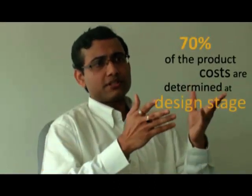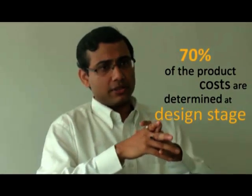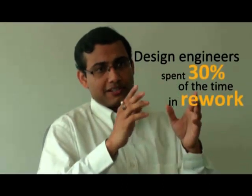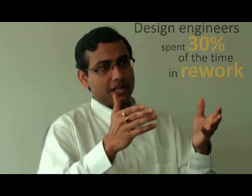Some of the facts that we have seen from many of the leading research firms and also from our customers, as we do a lot of surveys, is that 70% or more of the product cost is determined right at the design stage. Also, we have seen that more than 30% of the time for a design engineer goes in doing a rework. And also there's a lot of work which is done in a more manual fashion, which takes a lot of time and also creeps in a lot of mistakes in the design process.